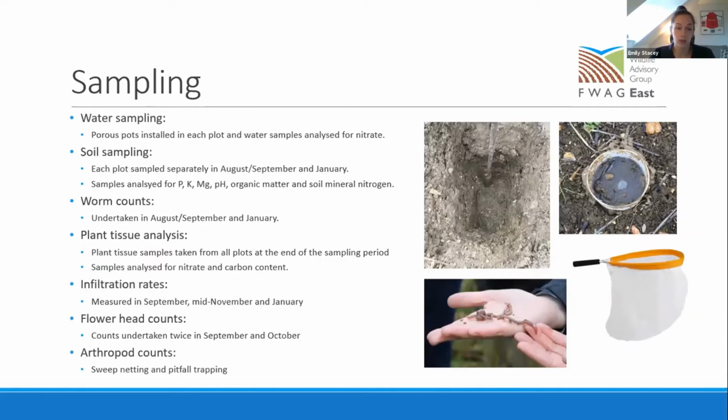We also did soil sampling. So we did a baseline sampling in August, September, so each plot was sampled just after its establishment date. And then we also did an end of season sampling in January. Soil samples were taken at 3 different depths, so 15, 30 and 60 centimetres.